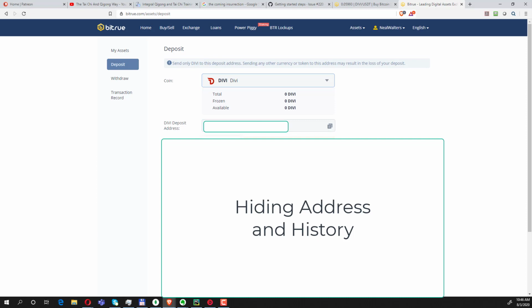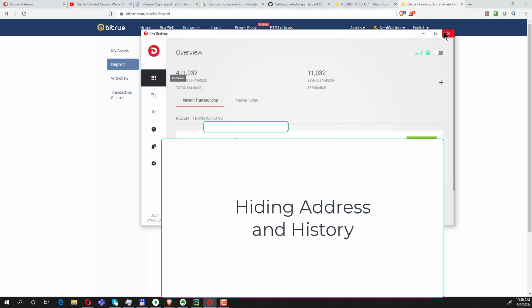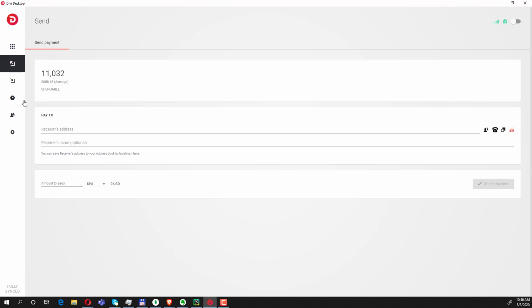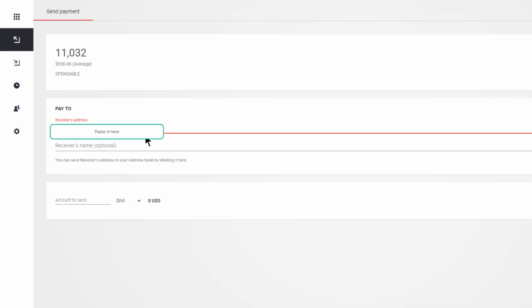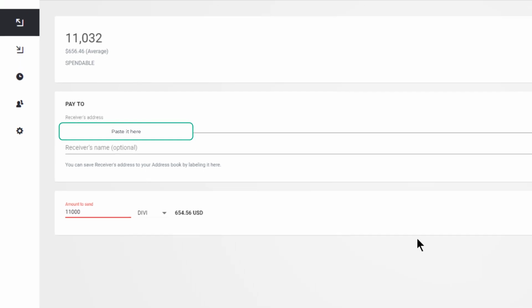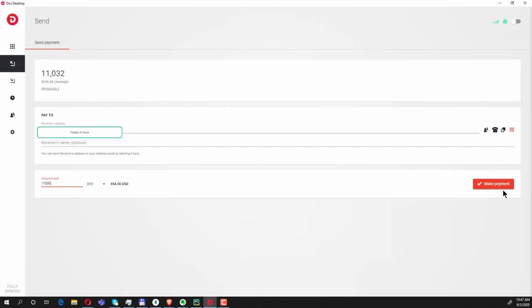Now I'm going to go back to my Divi wallet here. These two buttons are your send and your receive, so I'm going to click the send button, and the receiver's address is what I just copied over from the other site. And now here's how many I want to send. I'll just do 11,000. I'll keep myself 32 Divis there. And I don't know why they call it make payment. It's really a transfer, but anyway.